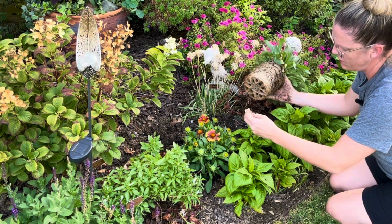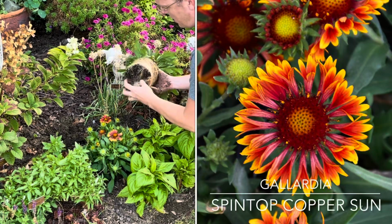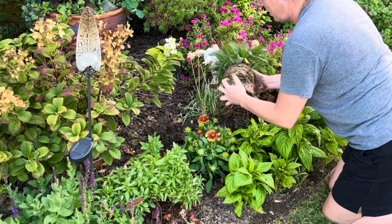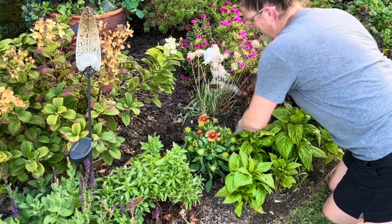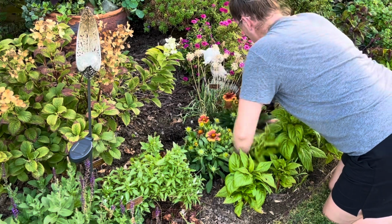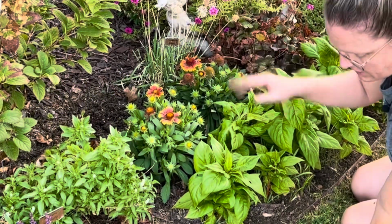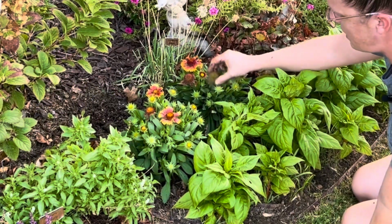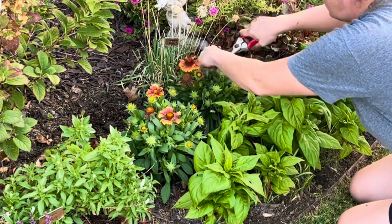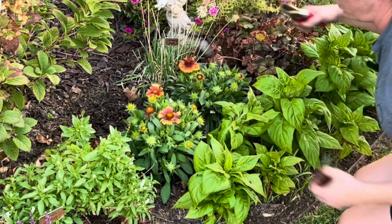Okay, and this next variety is called Spin Top Copper Sun Gaillardia, and I am really going to rip up these roots at the base so that they will spread out, because like I said, I am trying to treat this like a perennial, and I am planting them really close together. Yes, I know. And to keep these consistently growing, you can continue to deadhead these parts right here, just like this, and that will keep them consistently blooming.